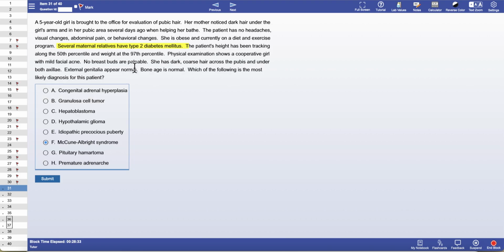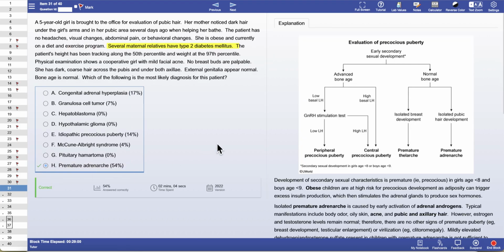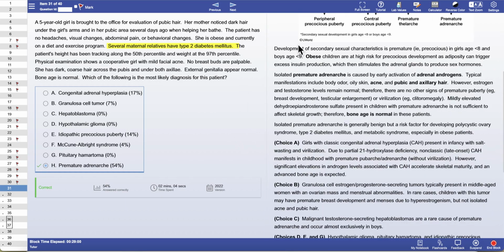Armpits, pubes, that's it. It's got to be something prolactin related. Hypothalamus glioma? I don't know. Hamartoma, what the fuck is that? Fuck it. Let's go. Yo. Sometimes you're just better.